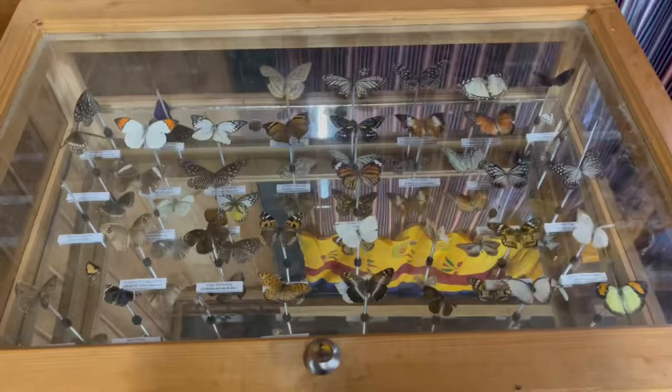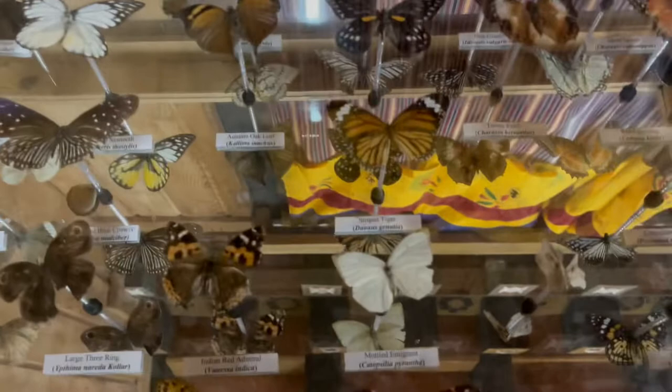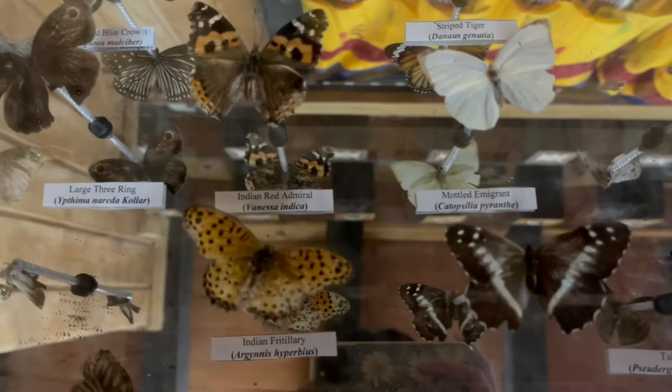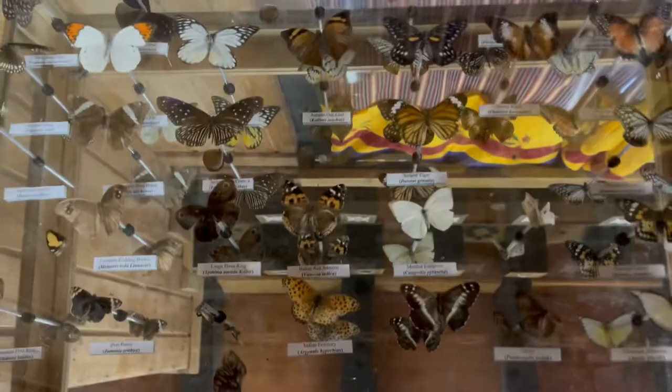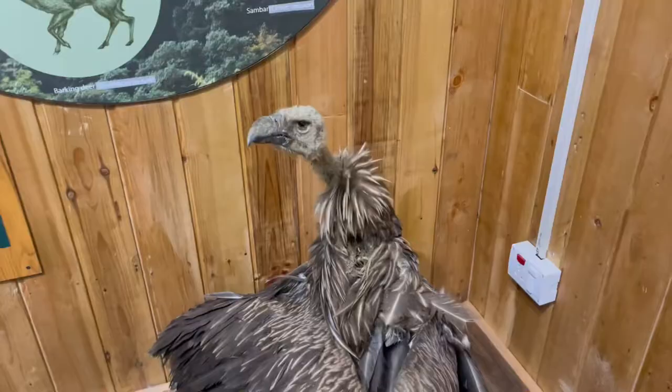Oh my goodness, these are so cute. They have all the different butterflies they find in this park. Mountain immigrant, Indian red admiral, large three ring. Okay, so this is one box. And this is another box of butterflies. My goodness, that color is so beautiful.